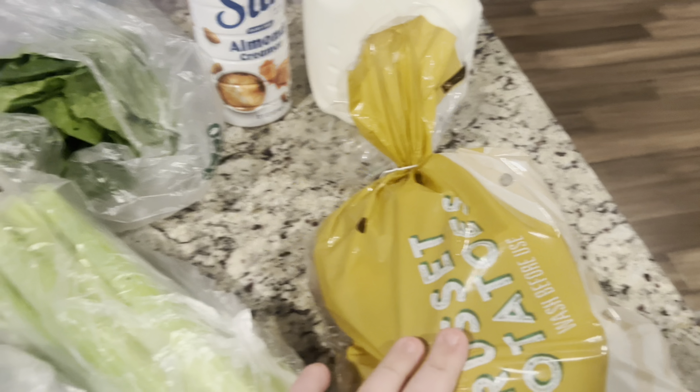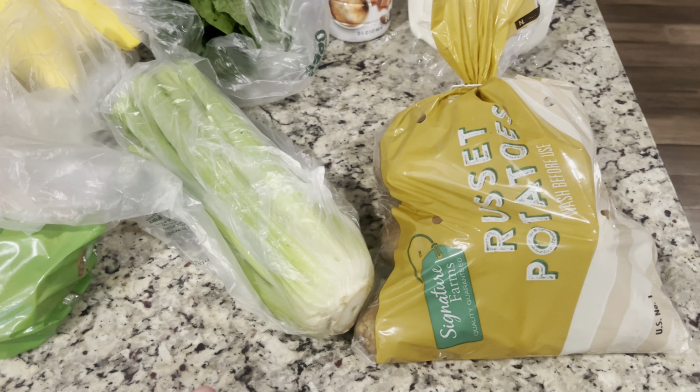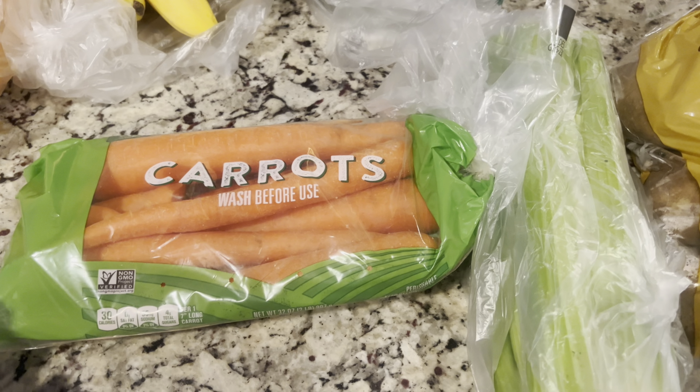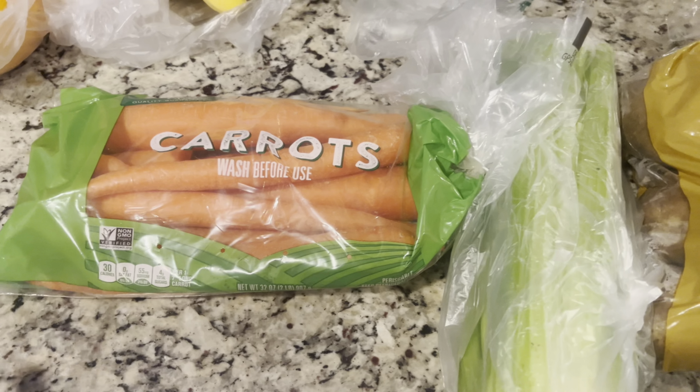I do have almost 50 pounds of purple potatoes, but I needed some russet potatoes for like zuppa toscana and stuff like that. So this was $1.98 for 5 pounds. Celery is a must. I ran out. Our bunny likes celery and I use it in almost every soup I make. Carrots have been a thing that my kids have been going through, and I'm totally out. I have more coming from Walmart if that order actually gets delivered. So I just grabbed 1 bag of carrots, and I believe this was $2.29.